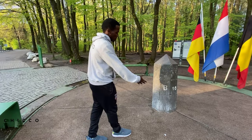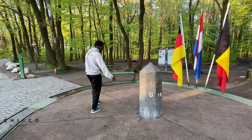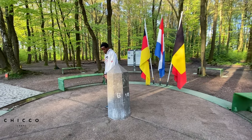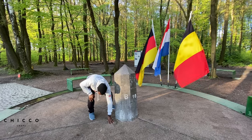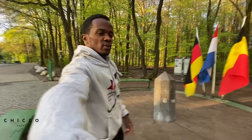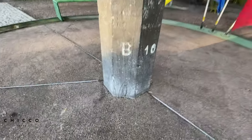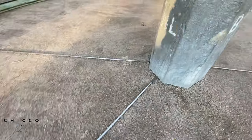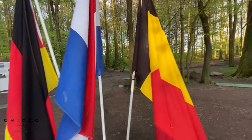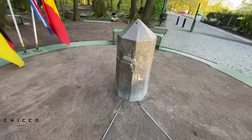Like I was saying, we are in Belgium right now. This is the Netherlands and this is Germany. So Germany, Netherlands and Belgium at the same time. Never seen that before. Let me show you guys around. So that is Belgium. This is Belgium land. That is Netherlands, NL, but this is Netherlands. Then this is D, D standing for Deutschland. That is Germany, and here are the flags. So this is the German flag, Netherlands, and Belgium flag. Like never seen before. There you go.